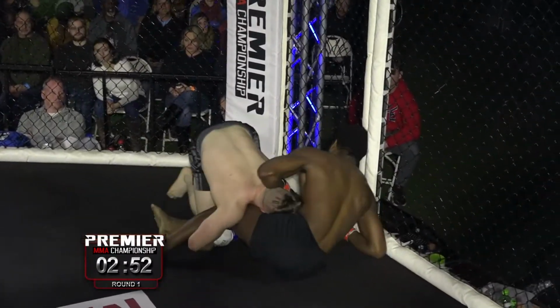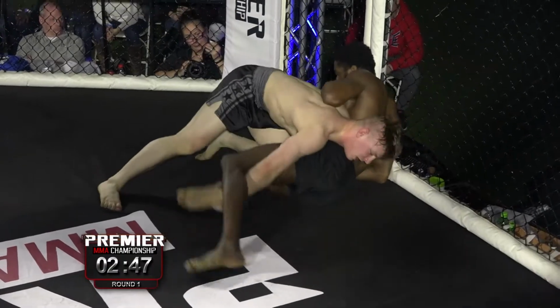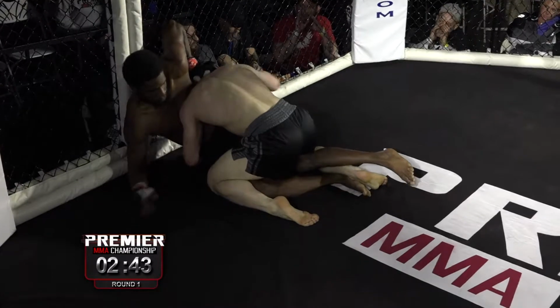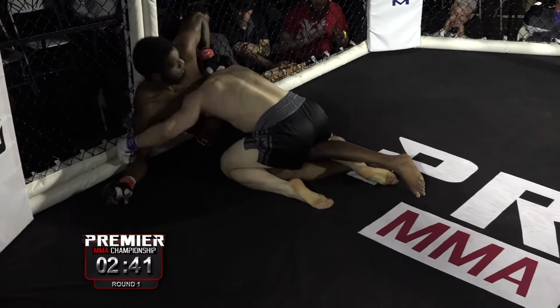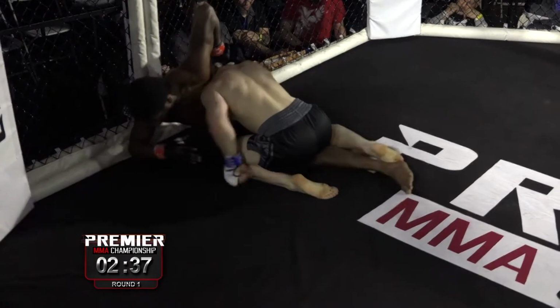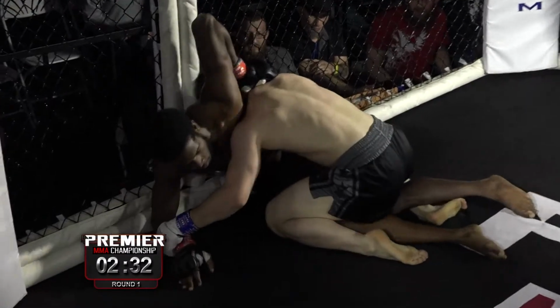Trips his legs together, drags him back down. Real smooth. Passes into, he's got inside position. He's got himself a little mount here. Still 2.5 minutes left in this first round.